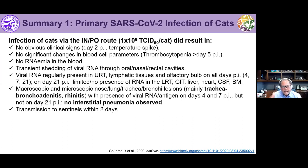macroscopic lesions, but mainly microscopic lesions. I didn't have time to show turbinates and nasal mucosa. We see rhinitis in the upper respiratory tract and in the trachea and bronchi. We see tracheobronchoadenitis with the presence of viral antigen and viral RNA on days 4 and 7, but not on day 21. We do not see interstitial pneumonia, as described, for example, in the hamster model of COVID or in humans. Very importantly, we see transmission to naive sentinels within 2 days of co-housing.